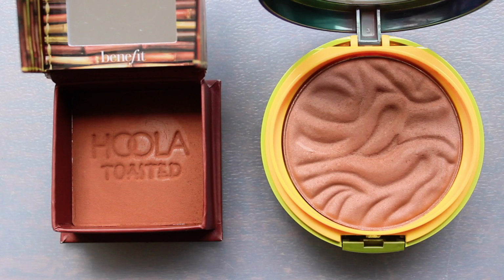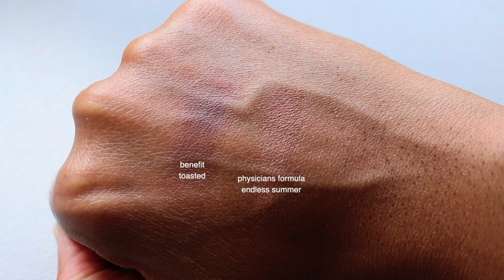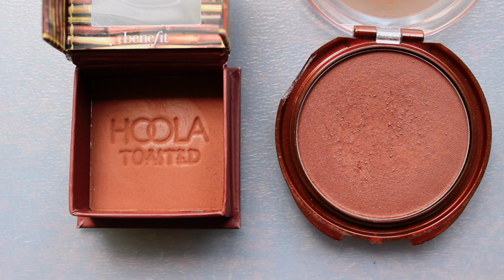I did swatch the Toasted up against Physicians Endless Summer, since Endless has a lot more of a red tone base to it. And once again, Toasted is going to come off with a stronger, deeper shade versus Endless Summer. And I wanted to swatch Toasted up against my CoverGirl Queen.